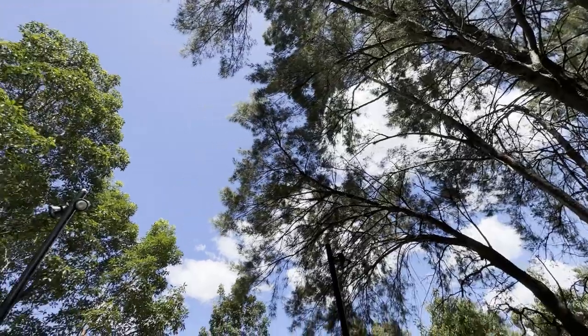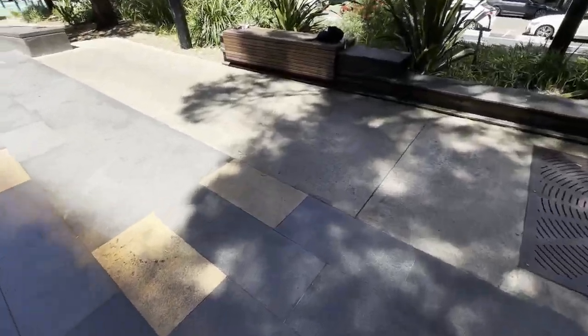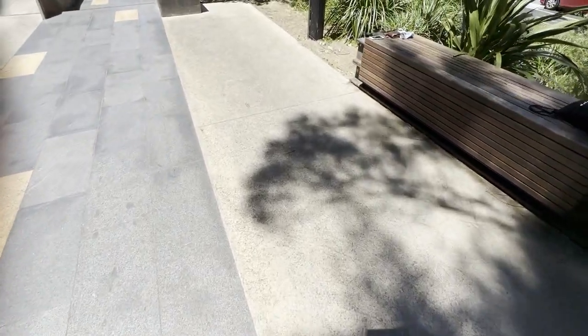Along with that, it's nestled in amongst all of these trees. So all the little tree nuts and leaves and branches are falling all over the park and you're just getting constant chalkies. So keep that in mind, take a broom or something because you're gonna run into them and you're gonna get hurt. So keep an eye out for that.